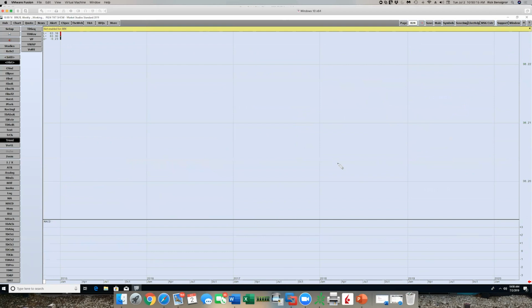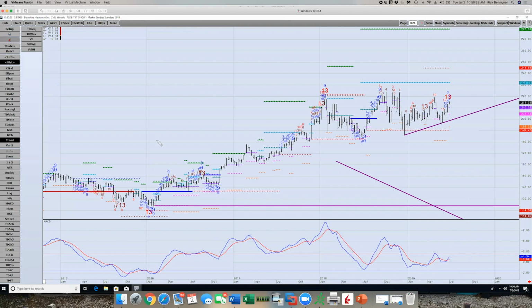Here, let me see, BRK. No, I'm trying to see if it's slash. It's not taking either. Maybe it's just BRKB. There we go. Okay, Berkshire Hathaway.